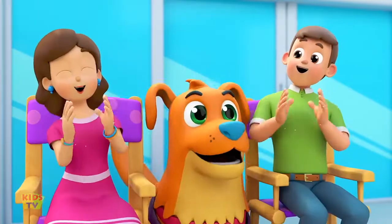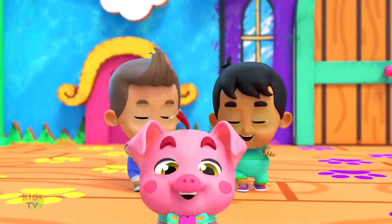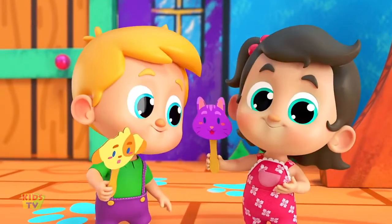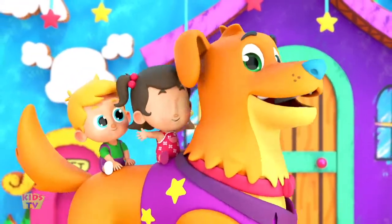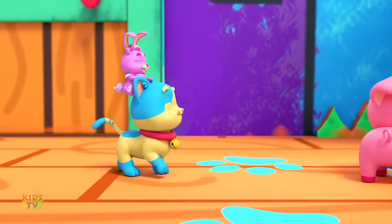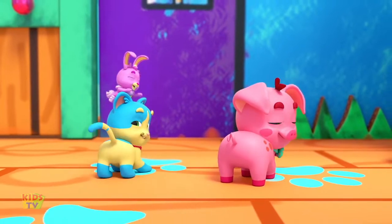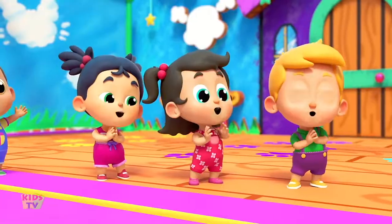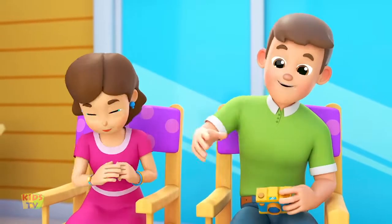1, 2, 3, 4. Do you have a pet? A happy little pet? A furry little pet or two? A dog, a cat, a bunny. A pet that loves just you. I have a pet, a happy little pet, a furry little pet, I do. Pets are our best friends, they love us through and through. Pets are our best friends, they love us.